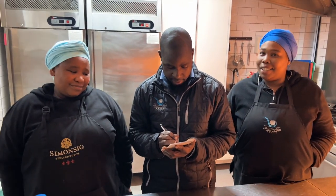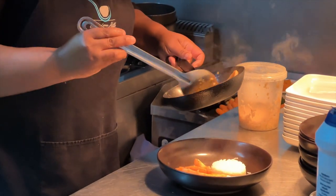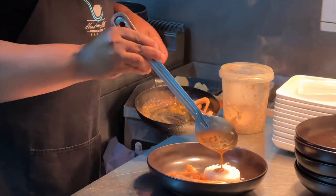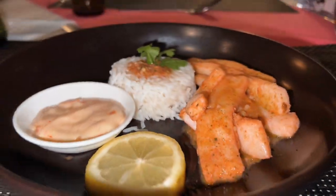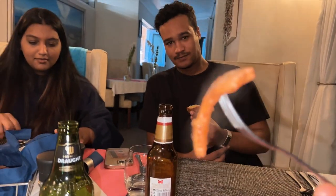So what can I get you? Calamari for the starter. A lamb shank. You heard it from the chefs. Food here. Starters, you have calamari and rice, tartar sauce and lemon. Let's give it a taste test. Can someone taste this for me?